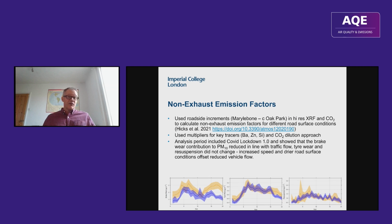One of the other things we found, and concentrating on lockdown, was that there were lots of changes to the vehicle speed and the number of vehicles going up and down Maryland Road. Along the bottom you can see the effect. In the dirty orangey mustard colour, you'll have to excuse me, I'm colourblind, is the pre-lockdown, and then the purpley blue colour is the period of lockdown. And you can see that tyre wear and resuspension, which are the two on the left-hand side, centre and left-hand side, didn't change between pre-lockdown and during lockdown. Brake wear did.